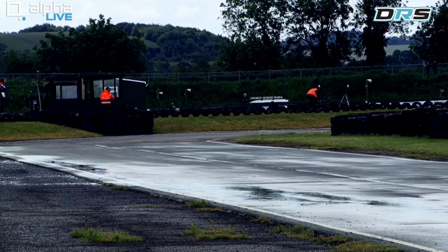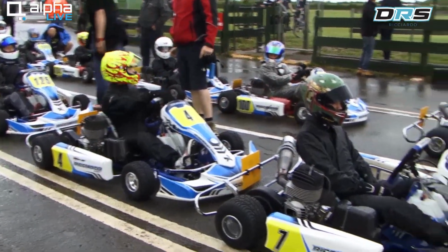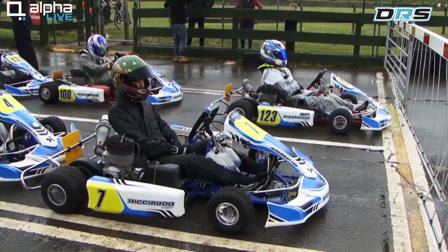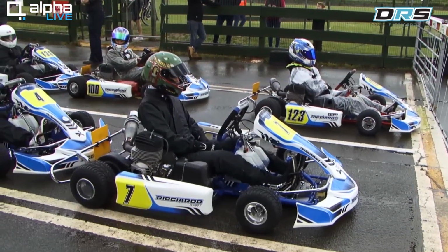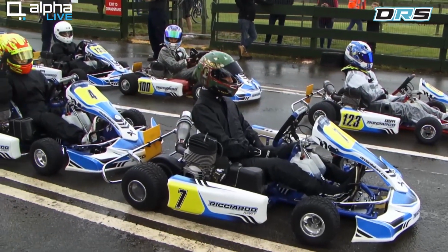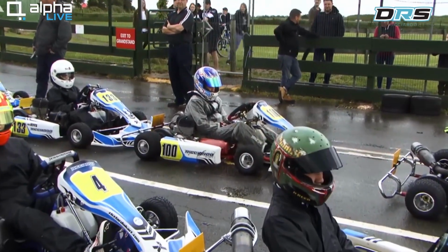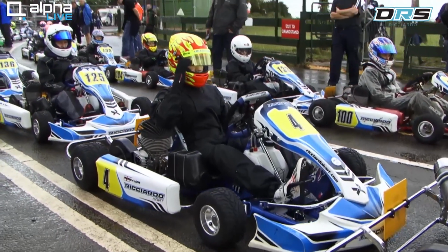This is now going to be race number 2, the opening heat of the day for DRS100. Looking down on the grid, pole position will be driver number 123, Joe Sheppy. Alongside Joe on the front row of the grid, number 7, Dylan Reed. Row number 2, Thomas Davison in cart number 100. And you've got the number 4 cart of Nicky Taylor.